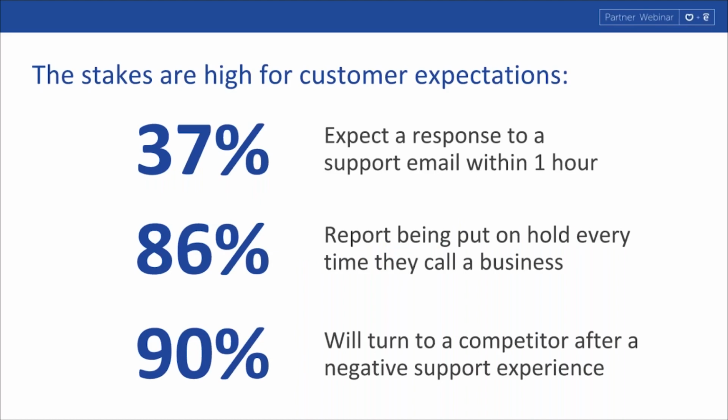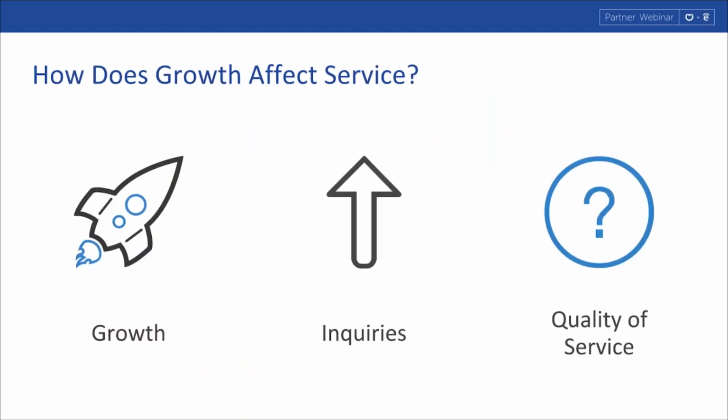And so what we're seeing here, as Gillian mentioned, with the rise of omni-channel support, is that the stakes for customer expectations are becoming higher and higher. 37% of customers expect a response to a support email within an hour, and people are used to having communication along text lines or social, which happen really fast. They're more real time, and because of this, their expectations are being raised. Same thing, 86% of customers report being put on hold every time they call a business. These are all things that we're trying to decrease here, and 90% will actually turn to a competitor after they have a negative support experience. So we're trying to do everything we can to make this as positive an experience as possible.